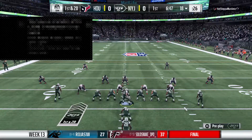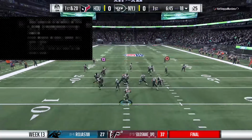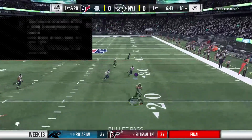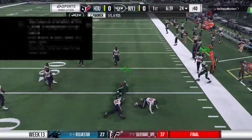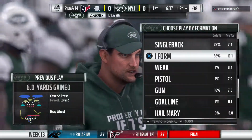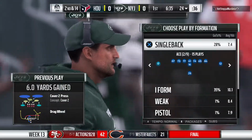All right, here we go. Now back to throw. And a quick throw here, that's complete. And he'll go down just shy of the 25 at the 24-yard line. A gain of 6 there on first.